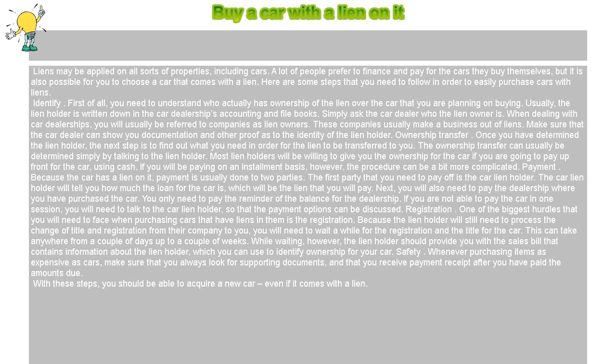Next, you will also need to pay the dealership where you have purchased the car. You only need to pay the remainder of the balance for the dealership. If you are not able to pay the car in one session, you will need to talk to the car lien holder, so that the payment options can be discussed.